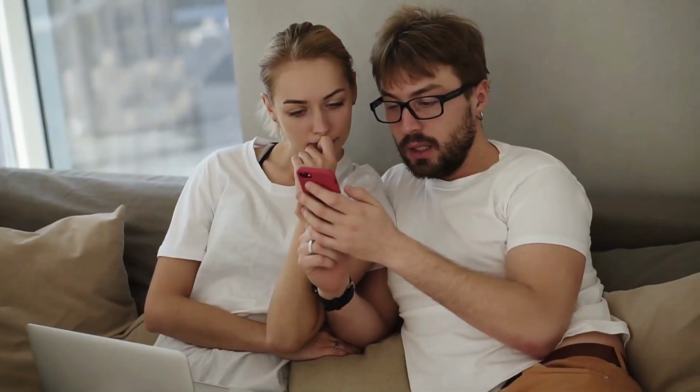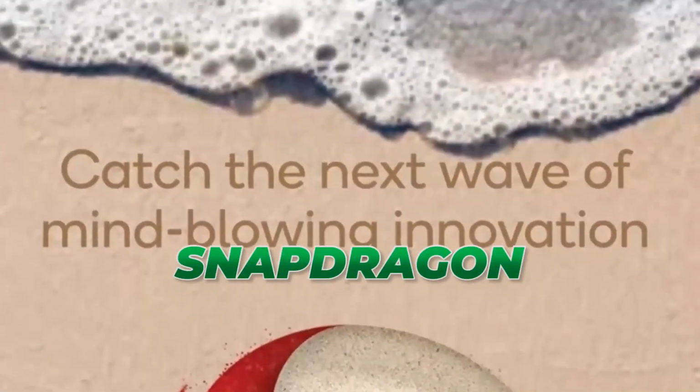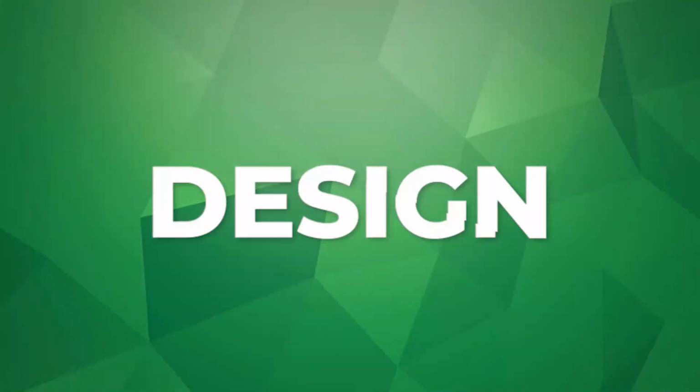Absolutely. Although some critics say the S24 is no different from the S23, others, on the other hand, think its new Snapdragon 8 Gen 3 chipset will make a massive difference. Let's find out if it would be worth upgrading to the Samsung Galaxy S24.